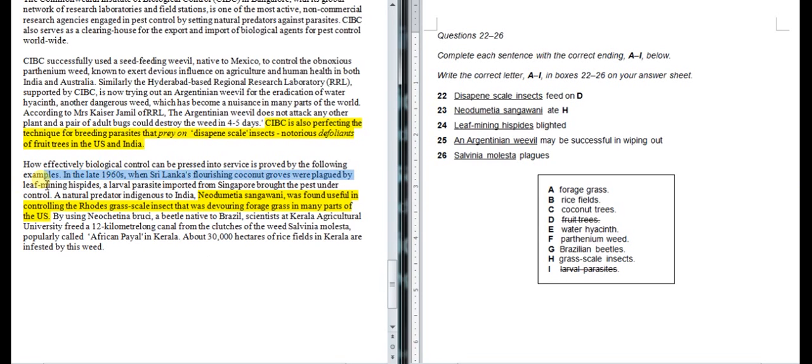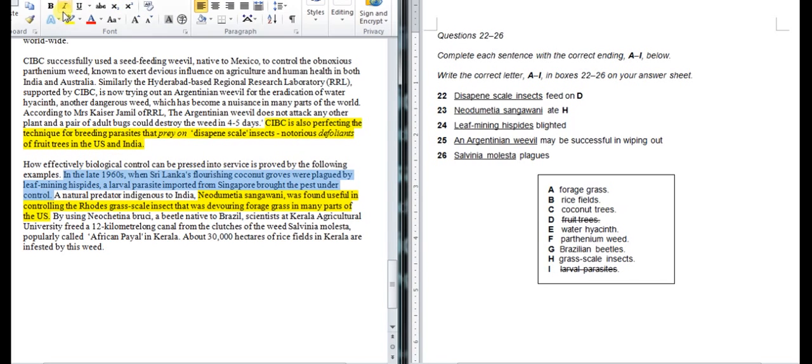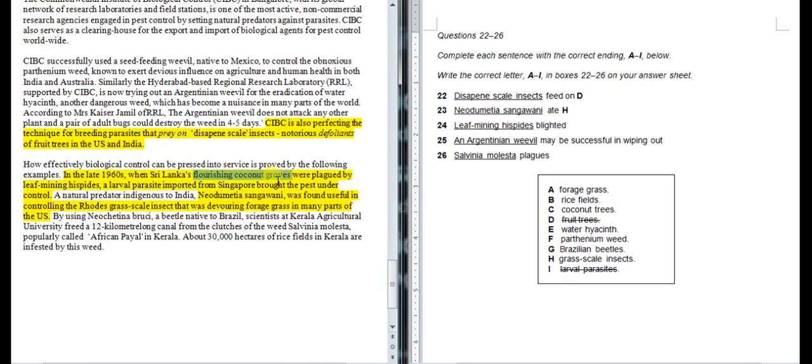Here we go. Leaf mining hispides. A larval parasite imported from Singapore brought the pest under control. What pest? Okay, let's highlight this whole sentence then. The coconut groves were plagued by hispides, so a parasite controlled the pest. Read that carefully. The groves were plagued by hispides. A parasite controlled the pests. What pests? Hispides must be pests, right? I don't know what other pest it could be. They didn't mention any other pest. So we don't know what leaf mining hispides are, but they must be a pest. And when the coconut groves were plagued by them, the parasites brought them under control.